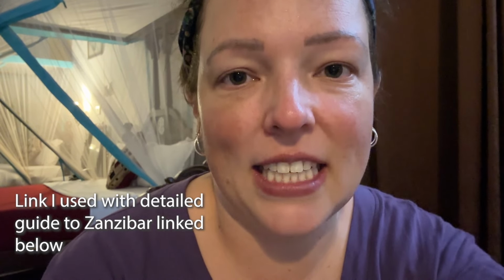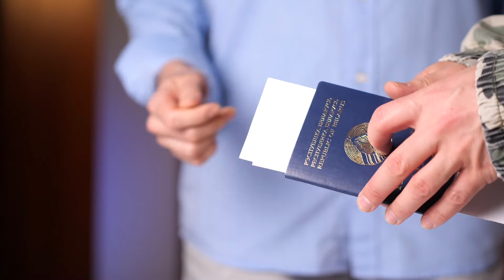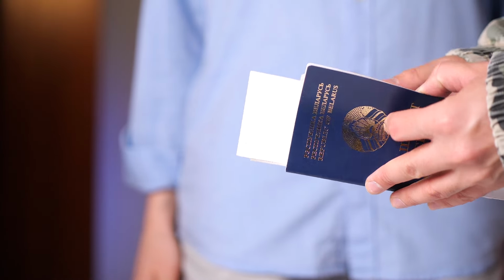I did my visa online, so I had an e-visa. There's two ways you can do this when you arrive in Zanzibar. It's either you pay cash, which ends up being a really long line, or you can try for the e-visa, but I would make sure to do it a month in advance, because then you don't have to wait in those lines. I just zipped right through. I was through customs and everything in like 5 minutes.